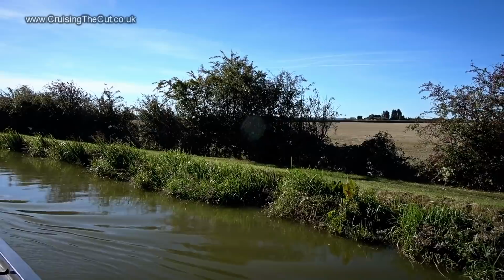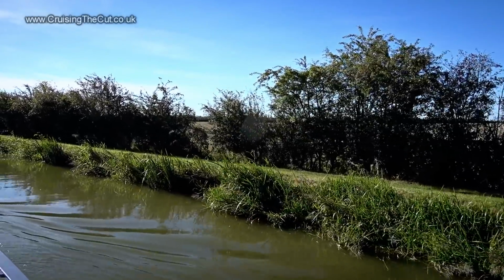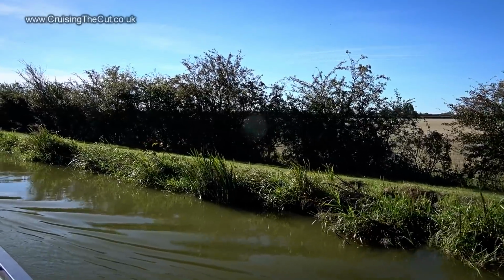The challenge today is to do either 8 or 9 locks, I think it's 9 actually, double width locks, which are big and heavy and slow to do, and about 4 or 5 miles, with the end goal being Marsworth, which is the junction with the Aylesbury arm. I may not make that, but let's have a go. I really hope it stays like this for my return trip during October. That's possibly a bit much to ask for, but it would be nice.